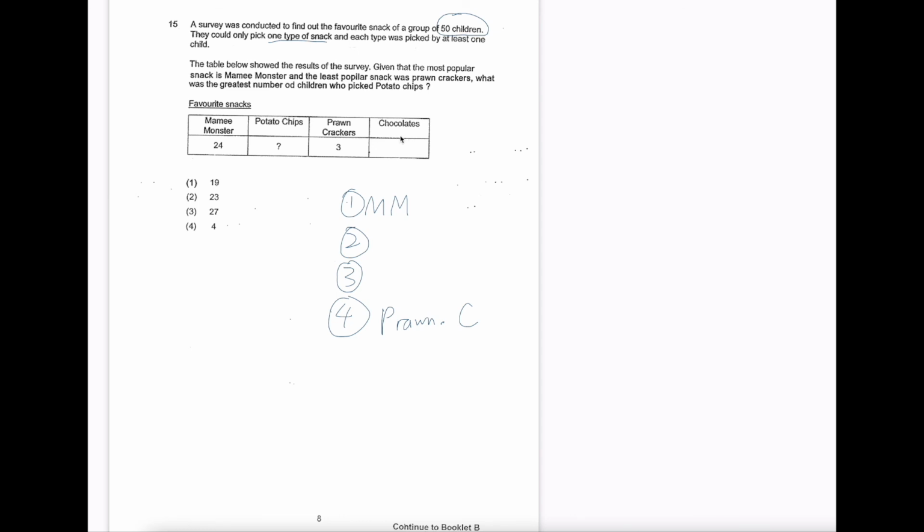Okay, so what was the greatest number of children who picked potato chips? So potato chips and chocolates are question marks. So Mummy is 24, prawn crackers it's 3. So if this is the least favorite, they want the greatest number of children who picked potato chips. So I'm just going to put potato chips here. Okay, and then this will be chocolates. Okay, so the reason why I did it is because since they want the greatest number of children who pick potato chips, I can't have chocolates having more than potato chips. You get it? Okay, because this has to be the greatest number.